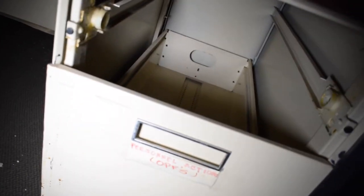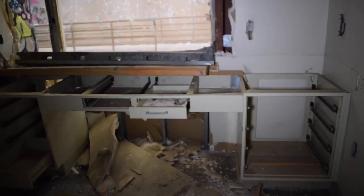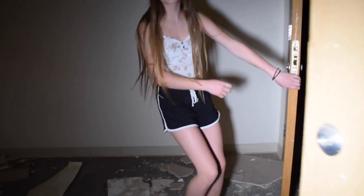The filing desk cabinet. Oh, this is like the front desk. Oh, there we go. This is the front desk. You have the filing cabinets and the drawers, and you can see the front. This is awesome. Can't let the door close or we'll be locked in.